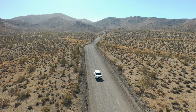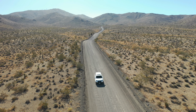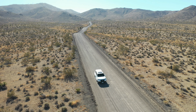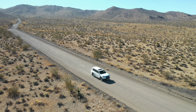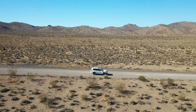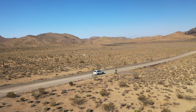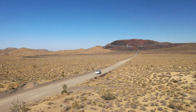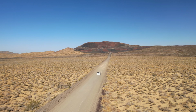Did you know that there's a super easy off-road trail in the Mojave Desert with phenomenal cell phone service? Yes, that's right. Welcome to the Rodman Wilderness High Point. It's in the Mojave Desert, and again, it's an easy, super easy beginner's off-road trail.